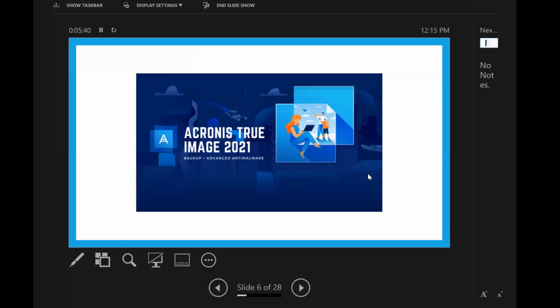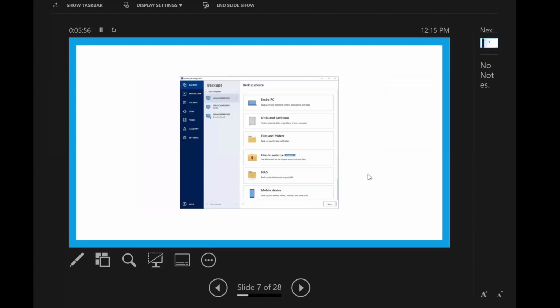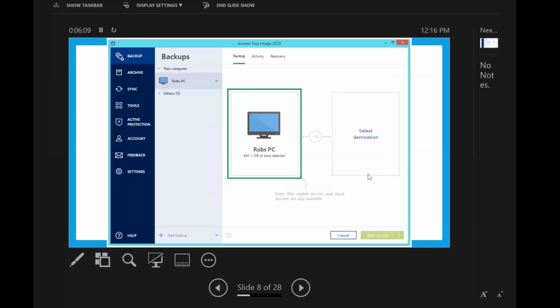I also use Acronis True Image. An image makes a complete backup of my whole system as what I would describe as a large zip file, and it has everything in it. I've used Acronis for years. You can do the entire PC. You can do disks and partitions. You can do files and folders. There's lots of different ways you can do it. This is what their screen looks like.